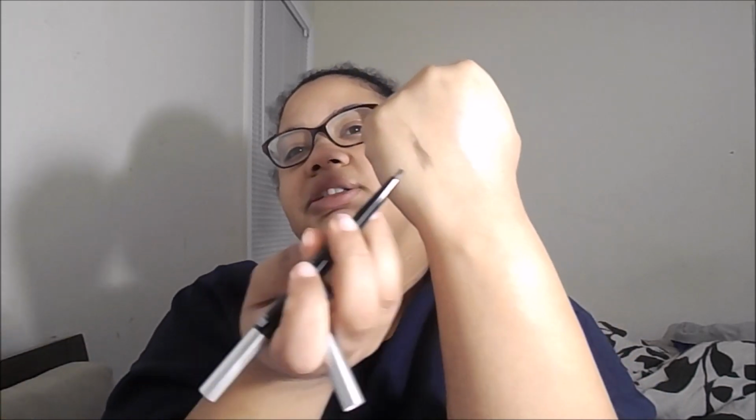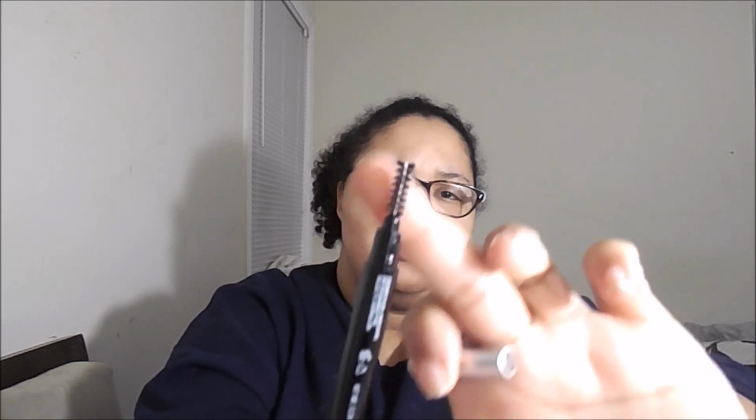That looks like it's gonna create perfect brows. I'm excited because these brows need some perfectness. And this has just a spoolie, a little bubble one. It's a little baby spoolie, but excited to use that guy.